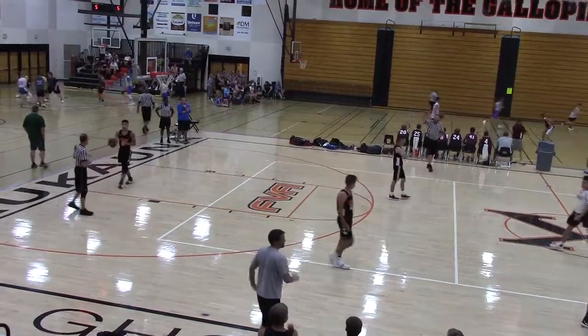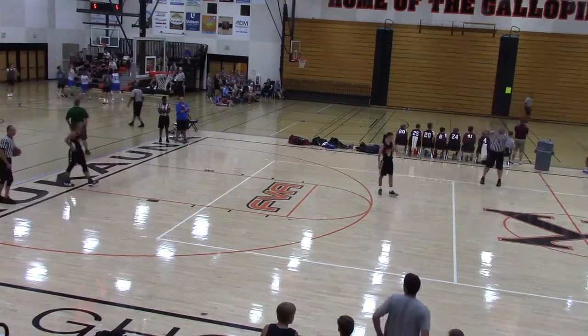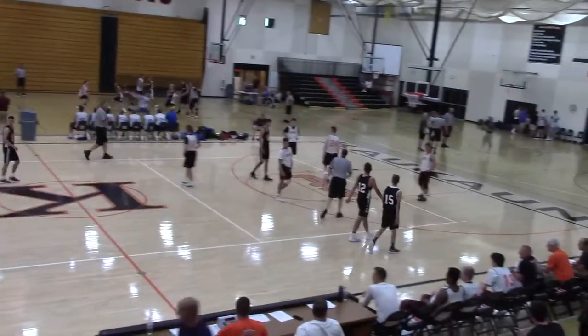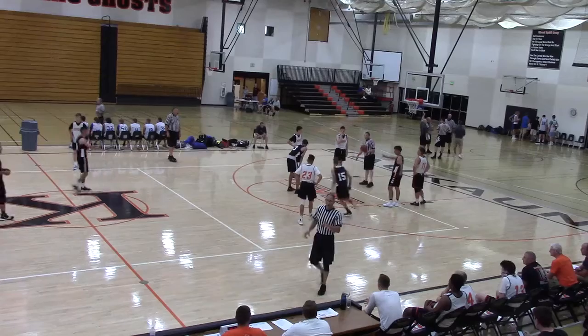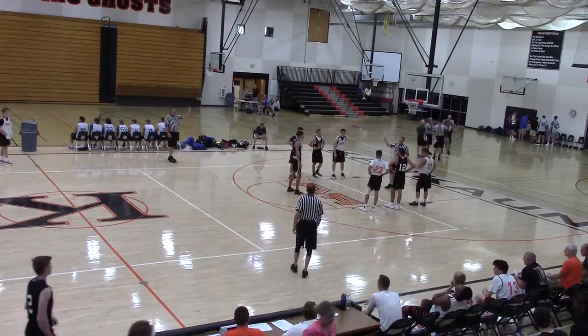Okay, we have displacement on the rebound against White. We should be shooting free throws. Yep. Absolutely. Once the shot's gone, team control is gone, right? So if you have a rebounding foul, definitely shooting free throws if the offended team is in the bonus, obviously.